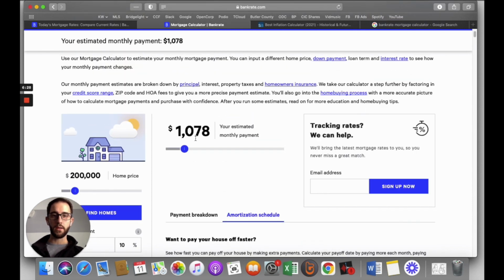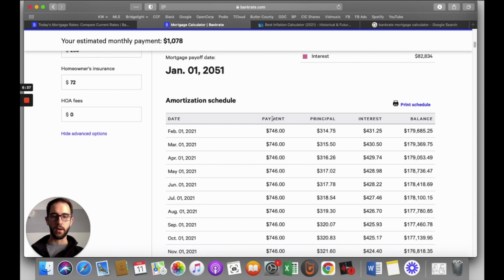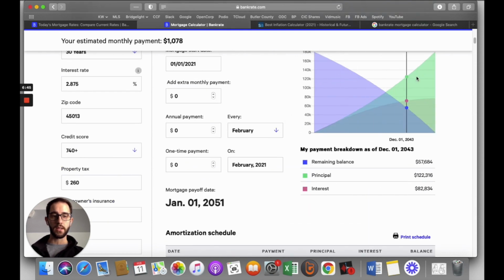So you'll see here it said your estimated monthly payment, $1,078. But if you look down here, it has your payment here at $746. So this is strictly principal and interest payment here, and this is right off the amortization table.